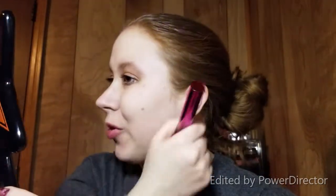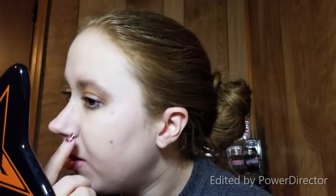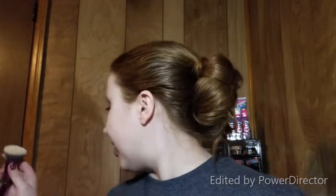You can kind of see where it's sitting in a few areas, but I have not properly prepped my skin. I know that this is just a color match essentially. You can see a few areas where it's not an exact shade match, but it is good enough. So we will be revisiting that in a full day wear test.